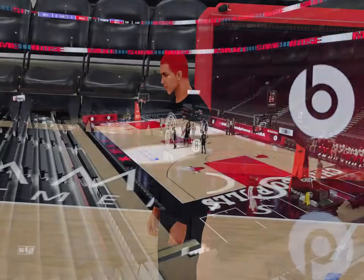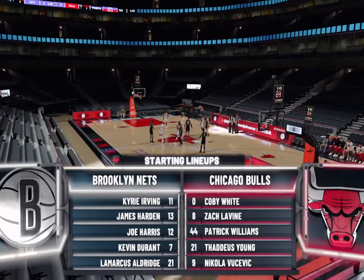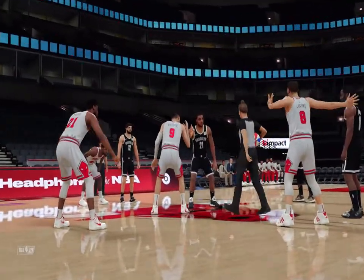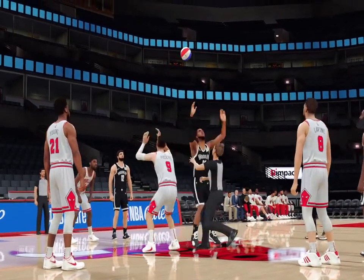Then it's Harden, and it's Irving in at the 1 spot. And for Chicago, White and Levine team up in the backcourt. Young out there with Williams, and it's Vucevic in at the pivot spot, manning the middle. Well, Steve, you look around the league, a couple teams already.